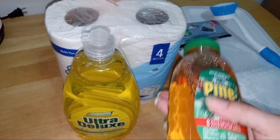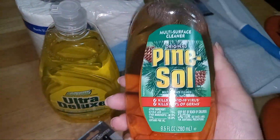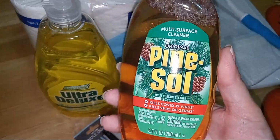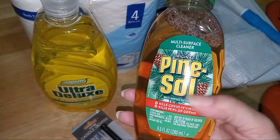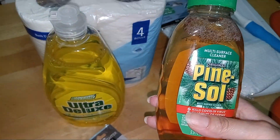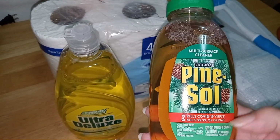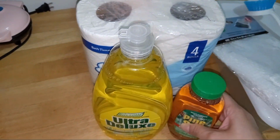Also, Pine-Sol is back. Yes, it's a relatively teeny bottle, but it packs such a punch, and it was so recommended during lockdown. It really does have a nice scent. It kind of reminds me of the winter that we're soon going into. It reminds me of pine trees, and it is a multi-surface cleaner. Kills COVID-19 virus, as you can see, and kills 99.9% of germs. So I can't recommend this enough. $1.25. Can't go really wrong with that.